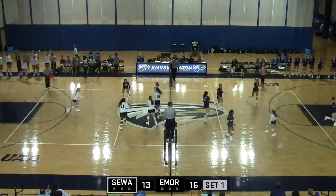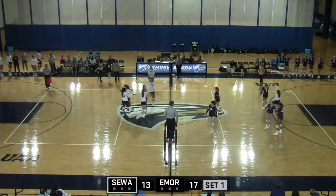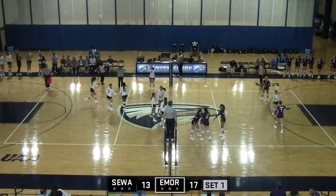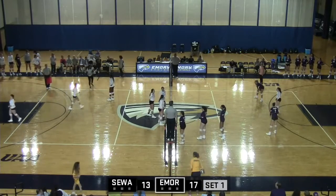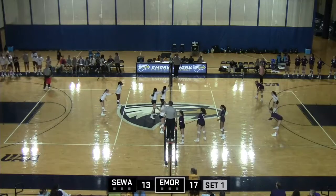Martin came in from the middle. That's a play we see Emory run a lot, bringing the middle in to the outside, from the outside to the middle, to give her a better hitting angle away from the block. 17 serves 13. Kelsey Means to serve.